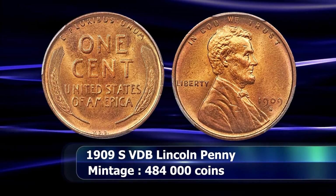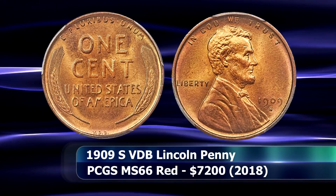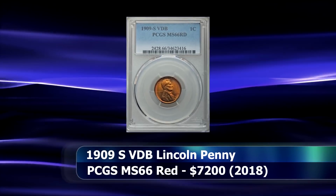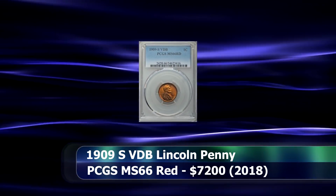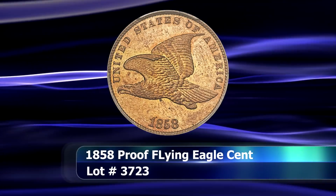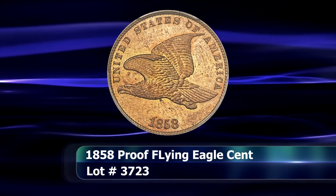This coin from the San Francisco Mint is the scarcest of the coins bearing the VDB inscription for the date. In a PCGS slab with a grade of MS66 red, the gem example sold for $7,200 in its turn.